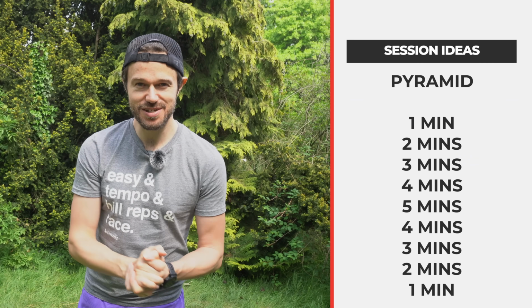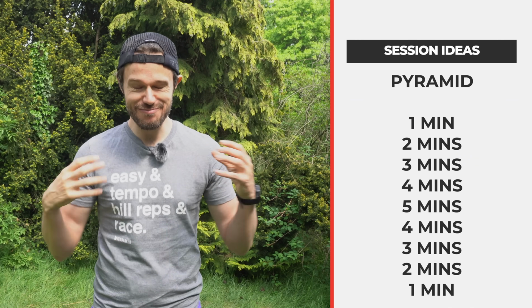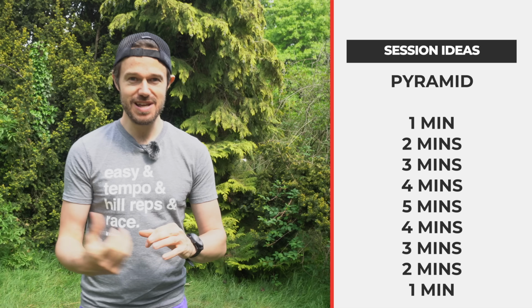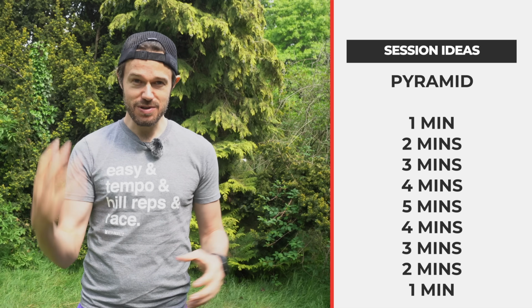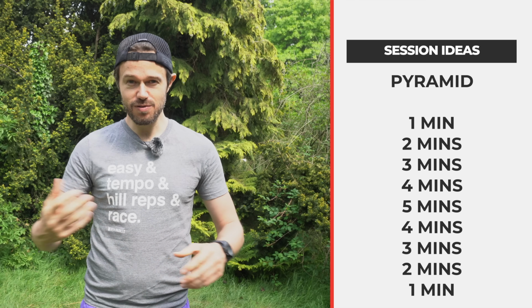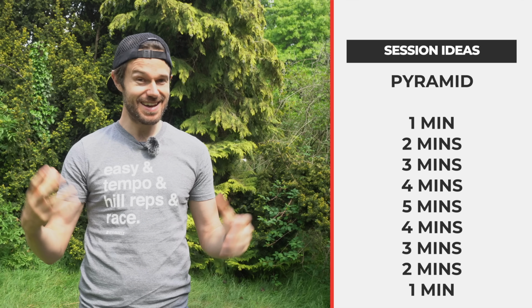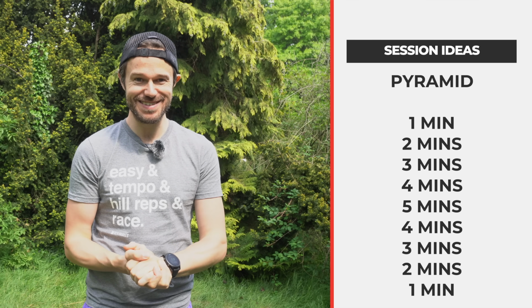And finally, one other session I'd recommend is the pyramid run. I really like these. It gets us running at lots of different paces, and it's a really good mental test as well. So we're trying to get fit during these sessions, but also we're trying to train our brain to deal with that sort of pain come race day, because 10K is a tough old distance to get right.